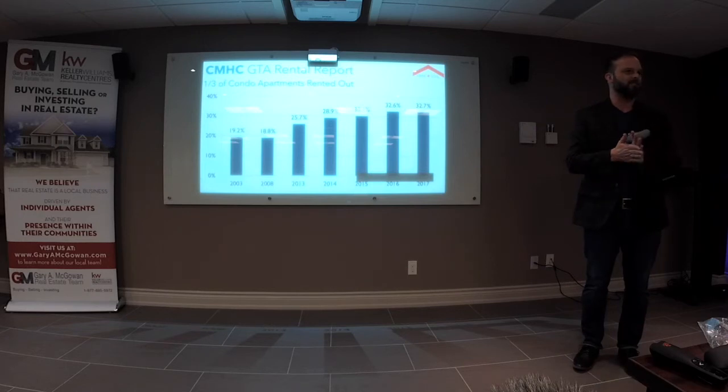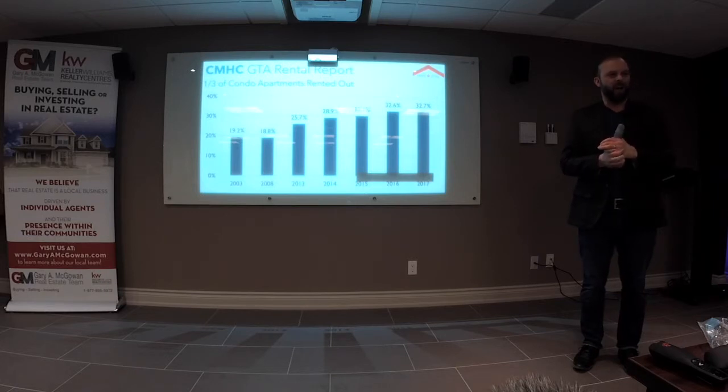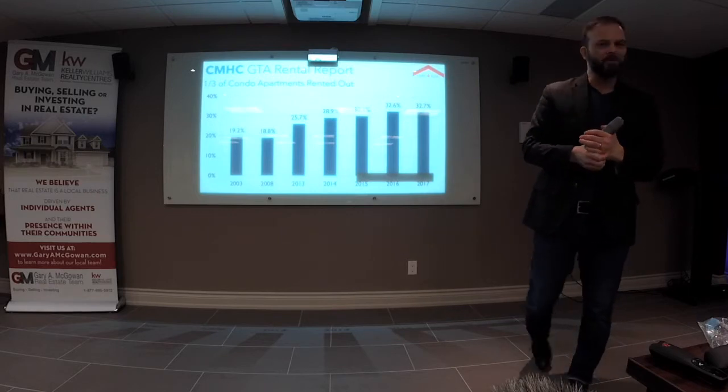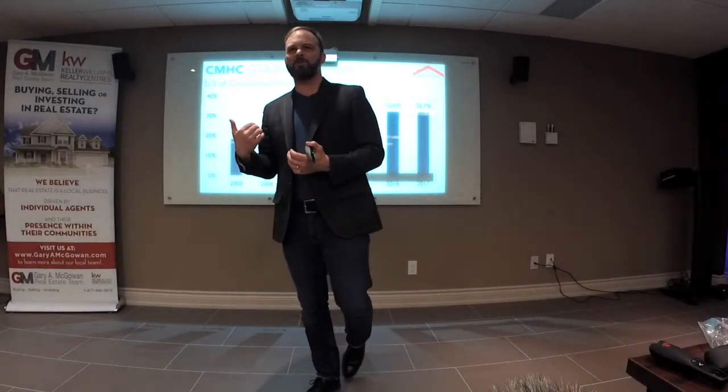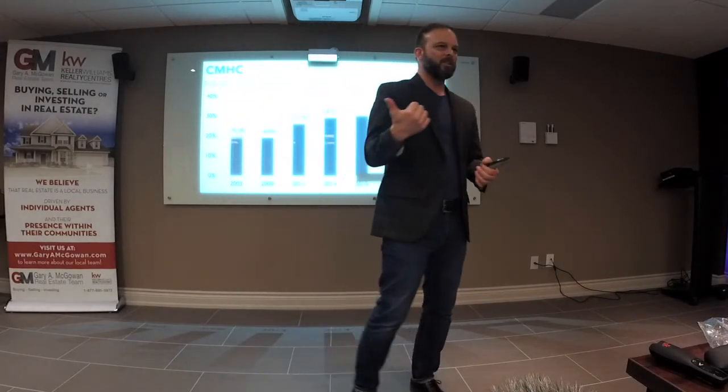Any ideas? No rental buildings. No rental buildings, yeah, for sure. You don't have to take care of the grounds and everything. Less maintenance, yeah. Boomers, maybe. Baby boomers. What do you think affordability would have something to do with it from an investor's point of view? Yeah. Sure, price point.